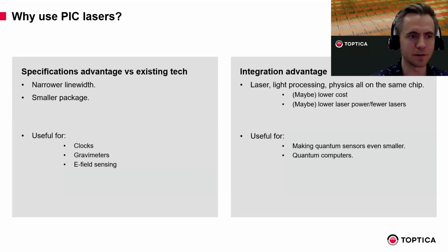But the other advantage that goes along with that smaller package on PICs is this opportunity to have a narrower linewidth. These advantages are going to be useful, particularly in applications that require both low SWaP and really high performance. So that could be field deployed clocks, gravimeters, Rydberg sensing, and so on.